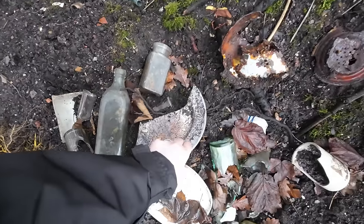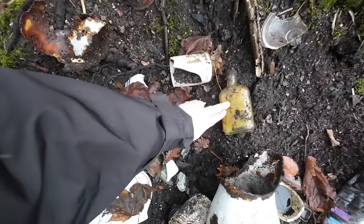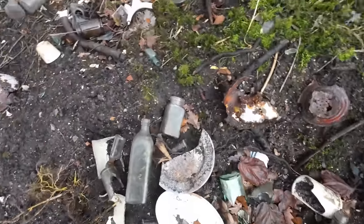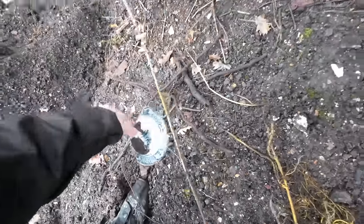Let's just see who the side of that plate is. Okay, all these bottles, that stopper in it? No. What's that? Sauce. Don't forget, I'm not keeping jam pots. Absolutely no need to keep jam pots anymore.